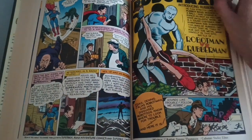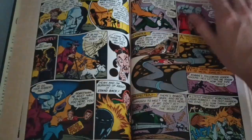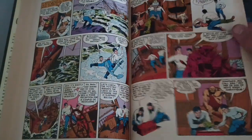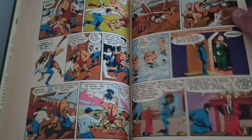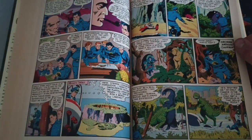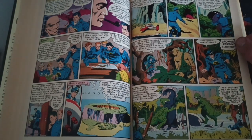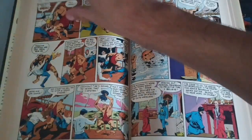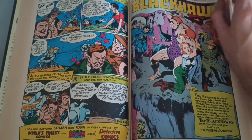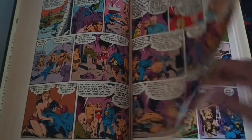Robot Man. Often forgotten Robot Man by Jimmy Thompson. Not to be confused with Robot Man from the Doom Patrol. Which is funny, because a lot of the art in the Robot Man book does kind of remind me of Al Plastino. Not Al Plastino. Damn, I forgot his name. Bruno Premiani, that's it. Blackhawk. Blackhawk by Reed Crandall. We didn't get Eisner Blackhawk, but Reed Crandall Blackhawk is almost as good.